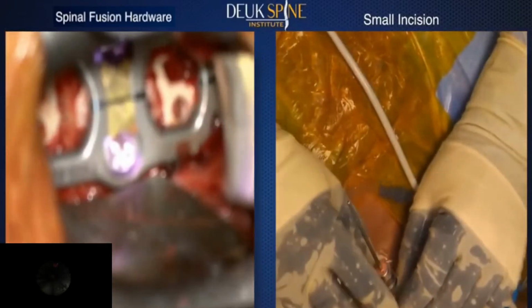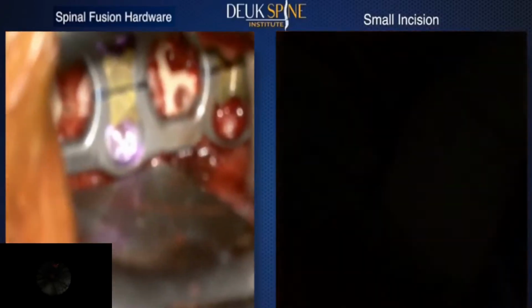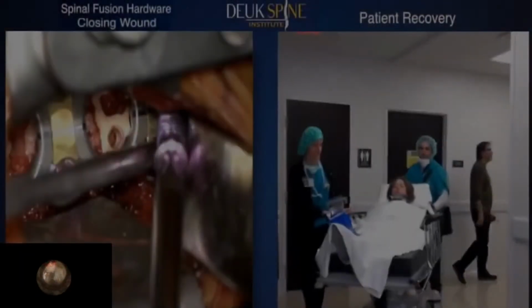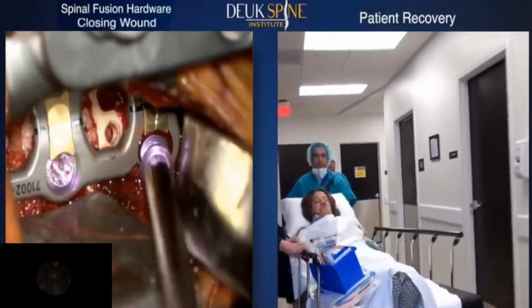Once the laser has removed the painful part of the annular tear, the endoscope and tubular retractor are removed, leaving less than a 1/2 inch incision in the skin, which is closed with a single stitch, Steri-strips, and a Band-Aid. Total time for the Deuk laser disc repair surgery, approximately 1 hour.